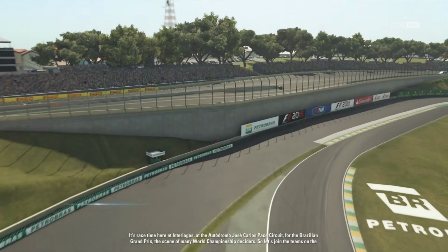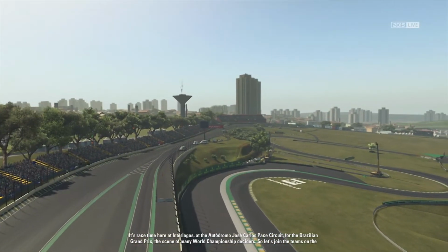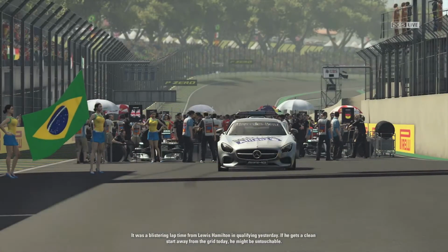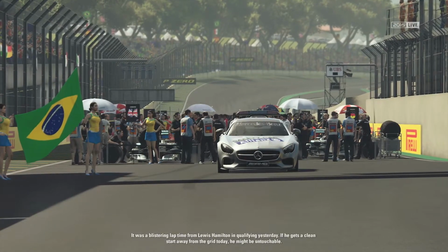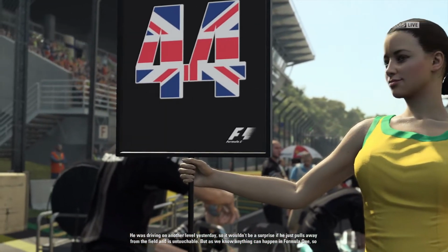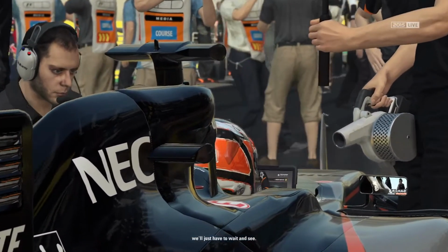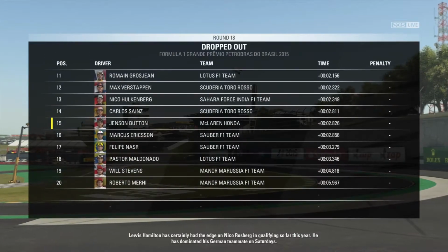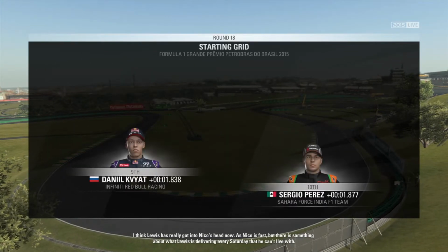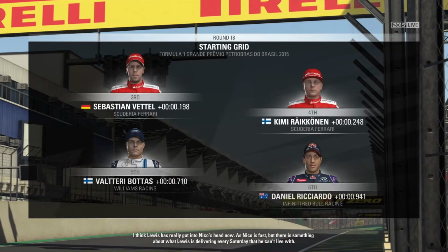It's race time here in Interlagos at the Autodromo Jose Carlos Pace for the Brazilian Grand Prix, the scene of many World Championship deciders. So let's join the teams on the grid. It was a blistering lap time from Lewis Hamilton in qualifying yesterday. If he gets a clean start away from the grid today, he might be untouchable. He was driving on another level yesterday, so it wouldn't be a surprise if he just pulls away from the field. But as we know, anything can happen in Formula One, so we'll just have to wait and see. Lewis Hamilton has certainly had the edge on Nico Rosberg in qualifying so far this year. He's dominated his German teammate on Saturdays. I think Lewis has really got into Nico's head now. Nico's certainly a formidable competitor, but there's something about what Lewis is delivering every Saturday that he can't deal with.